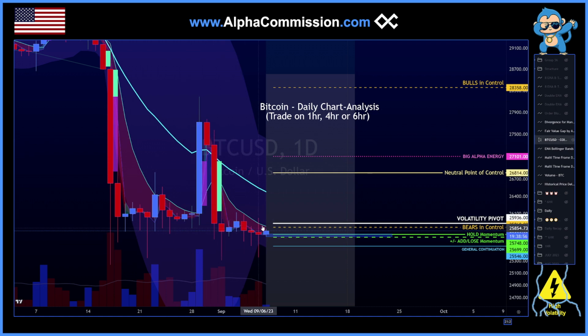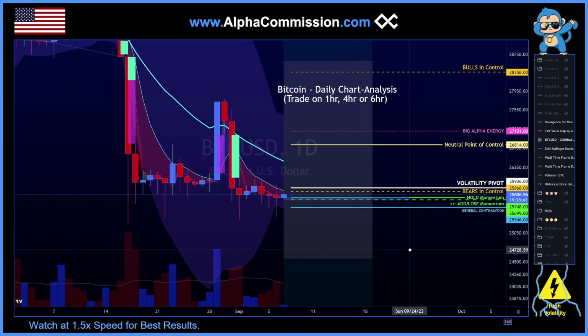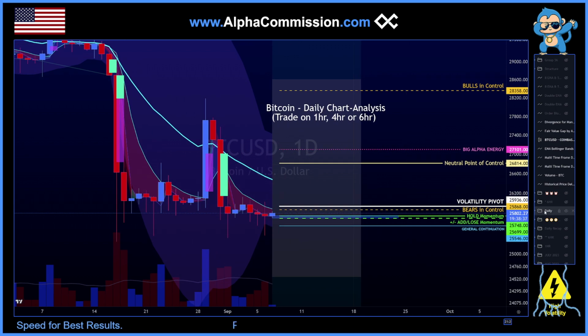Okay, so my thought process is that maybe we get a little pump like this one if we get any type of a pump, and then we get a little bit more of a reset, and then after a little bit more time, then perhaps we get a bigger move up depending on how market conditions are, or we get a little bit of a fake out. So again, we have to watch this region pretty closely.